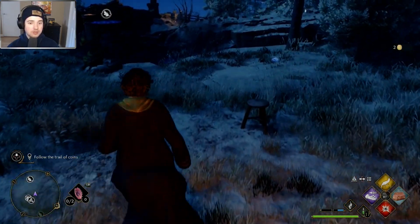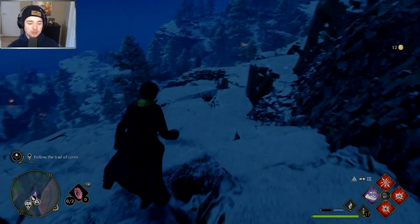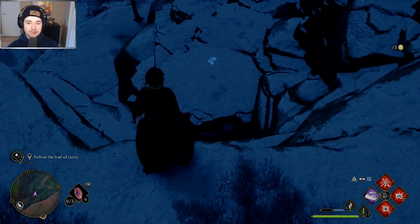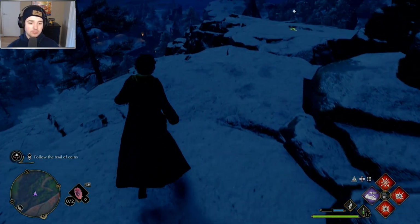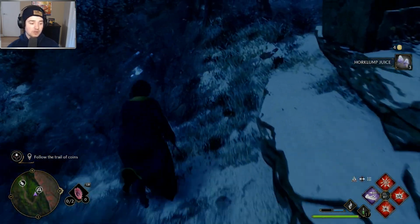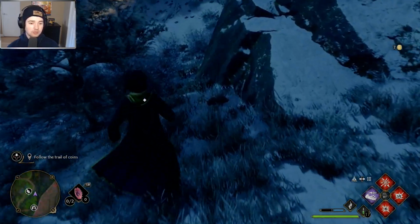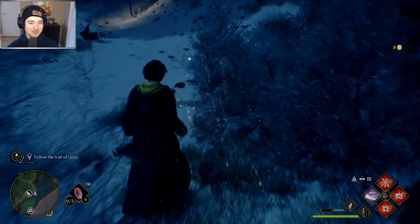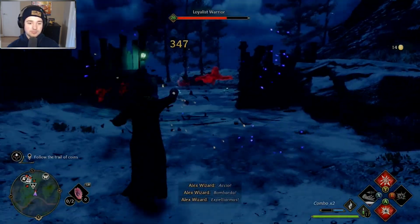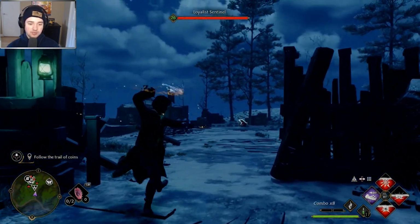There's one. There's one. There's one. Let's see what's up his sleeve this time, Merlin. Do Merlin trial later. Just want to keep following this coin trail. Oh, down there. Okay. Man, how long does this coin trail go for? Dangerous if I'm not careful. I wasn't exactly expecting this to be quite so extensive. Goodbye. Ooh, goodbye.